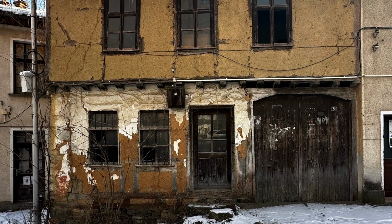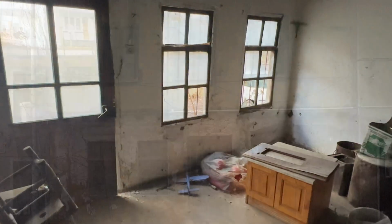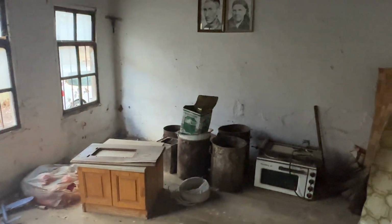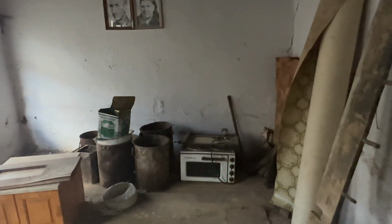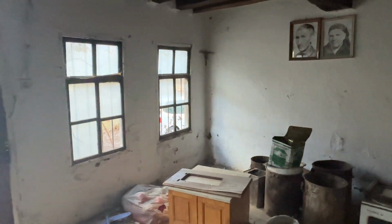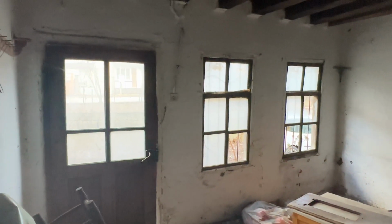The house we have just purchased is over 150 years old. This means that it was built during the time that Bulgaria was occupied by the Ottoman Empire. I find history fascinating.